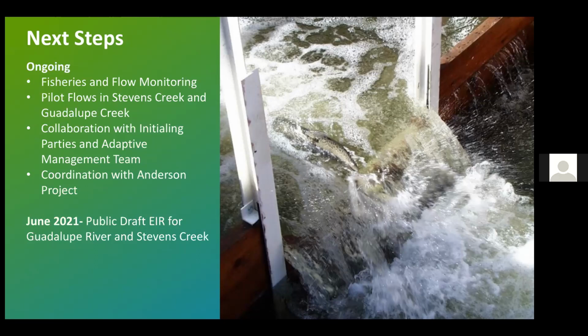And the FAHCE program is going to release a separate EIR that is going to cover the Guadalupe River system as well as the Stevens Creek system. So the Coyote measures will be included with the Anderson EIR, and the Guadalupe and Stevens measures will be included in what we're calling a Two Creeks EIR that's part of the FAHCE program. And that public draft we are anticipating will be available this summer in June for public review.